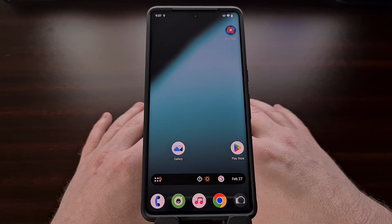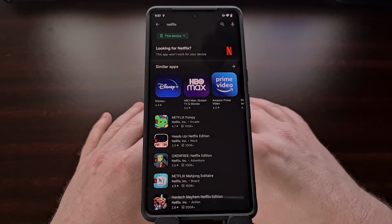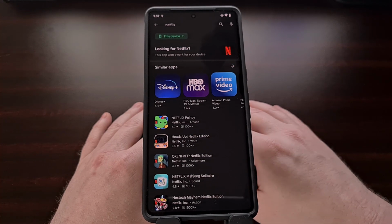If you have Lineage OS installed on your phone or tablet and Google Play says Netflix won't work for your device when you try to install it, then let me show you how we can work around this issue.